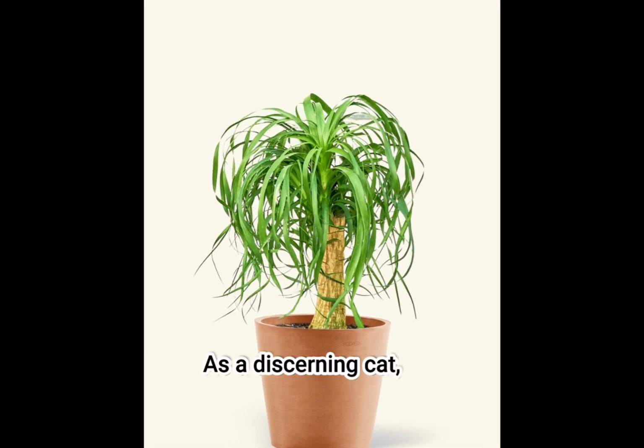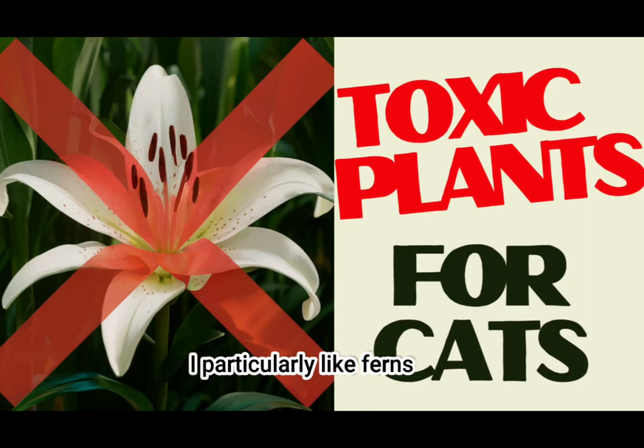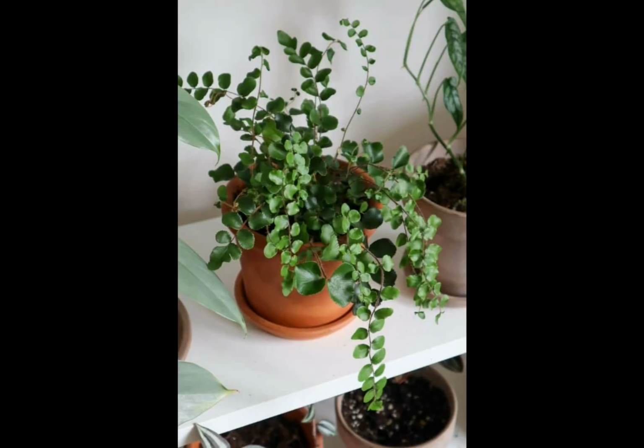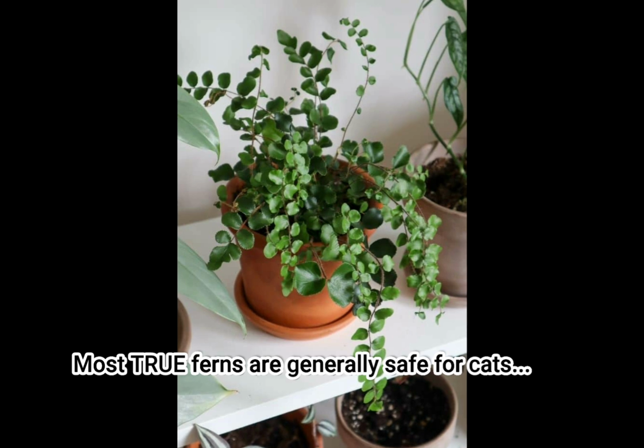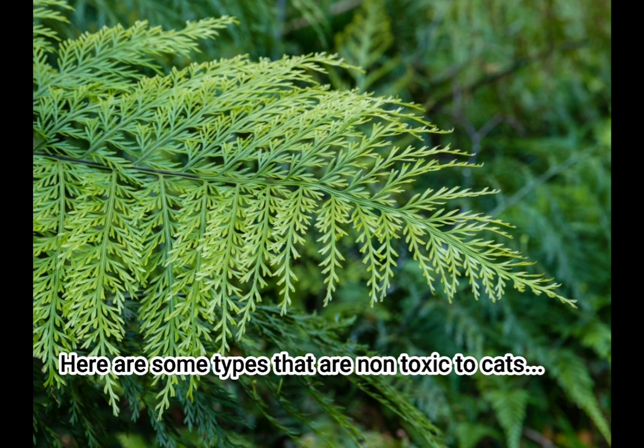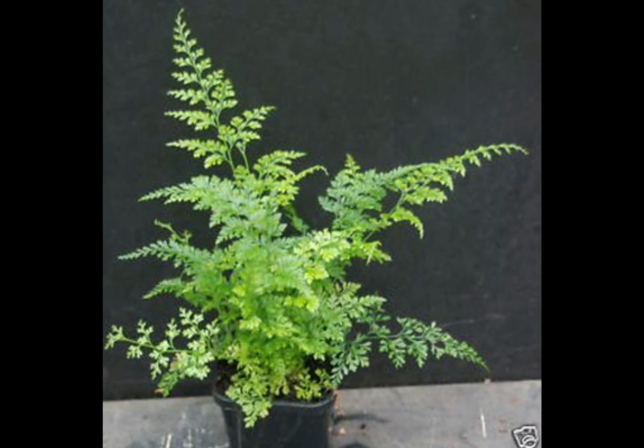As a discerning cat, I particularly like ferns. I believe ferns are pretty safe, but are there any ferns that are completely safe for cats? Most true ferns are generally safe for cats. Here are some types that are non-toxic to cats.